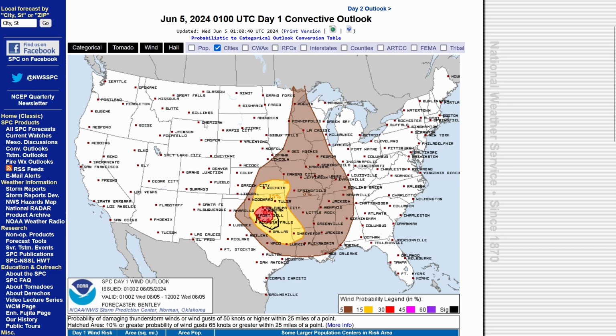And then looking at our hail risk with this, we do have a large 5% here, and we also do have a 15% here, but we also do have a hatch risk inside of this 15%, and that is from parts of northern Texas all the way into a large section of central Oklahoma. And this means a 10% or greater probability of 2-inch diameter hail or larger within 25 miles of a point inside of this hatch risk with the dashed lines.